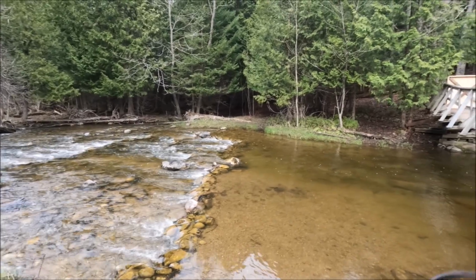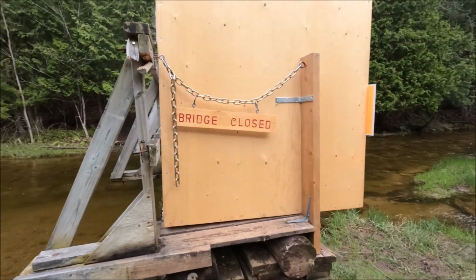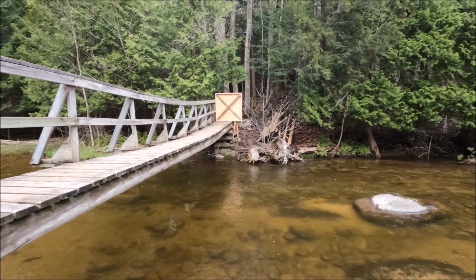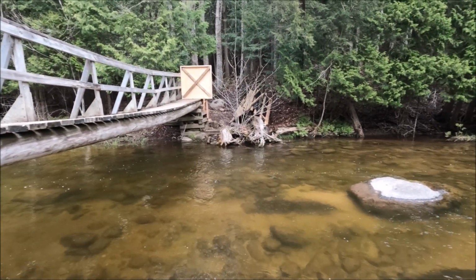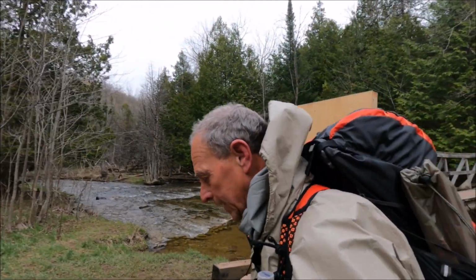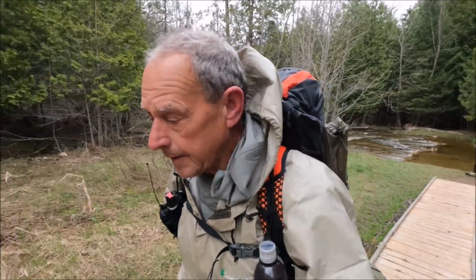Right here is the river of concern, the bridge. And yes, it is posted that the bridge is indeed closed. Do not proceed. We did come from that direction and we have crossed this bridge. However, it would have been fine too just to ford the river. So having said that, and having accomplished that crossing, because that was a crossing of concern to me, insofar as would I be able to proceed with this end-to-end hike.